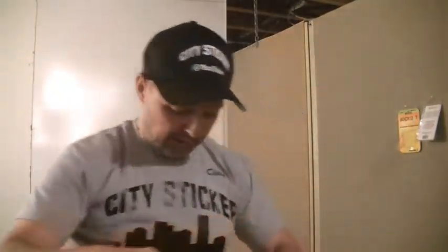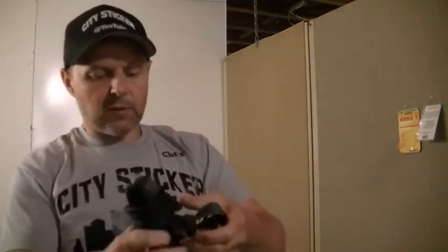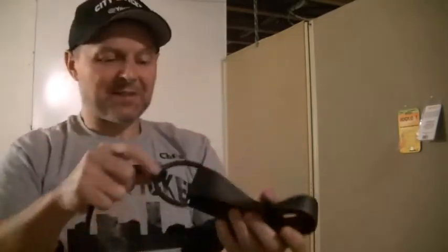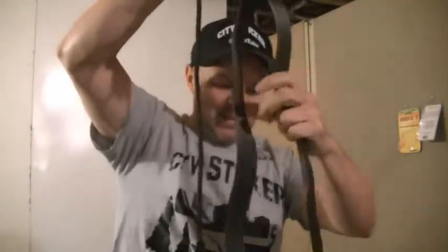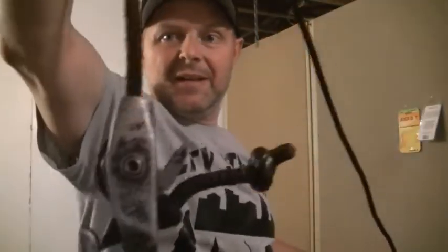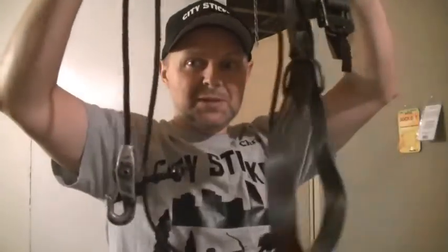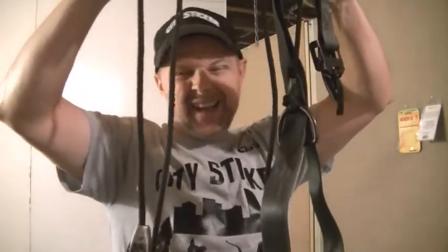So that's in my pack. What else we got in here? You'll like this. Old school. This is what we used to use in the old days, before fancy harnesses came out for safety harness. It's just a belt with a D-loop, some rope, and that hook. Now, I no longer use this for safety. I carry that. That's my deer drag.